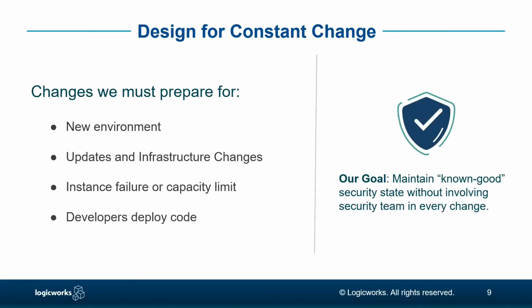All right. So the first thing I want to do is design for constant change. And as we design for constant change, we must prepare our new environmental builds. So this is your dev, your QA, your staging, your UAT and production environments. We must also prepare to apply frequent application updates to our infrastructure, and changes to the infrastructure to accommodate changes in the business as well. So your infrastructure needs to be agile and flexible to accommodate those new business demands or changes that your customers would like to see, or new product or feature releases.